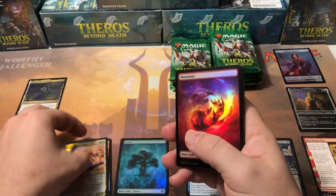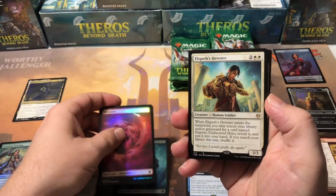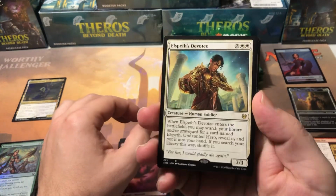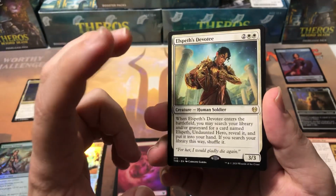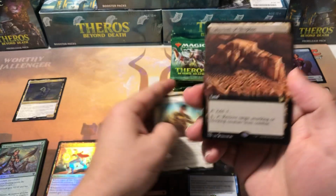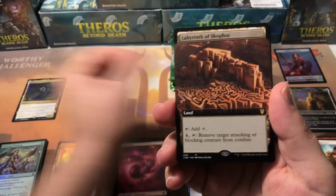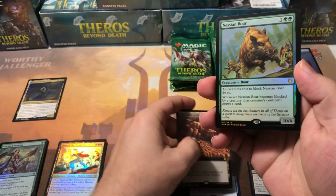There's our uncommons, our full art Island Forest, and Elspeth's Devotee. This is, I believe, just from the Planeswalker deck. This is the Elspeth Planeswalker deck card. These are the rares that you can only get in the Planeswalker deck or in here. Oh, we got a full art Labyrinth of Scophos. So that's not too bad. And then a Nessian Boar foil.